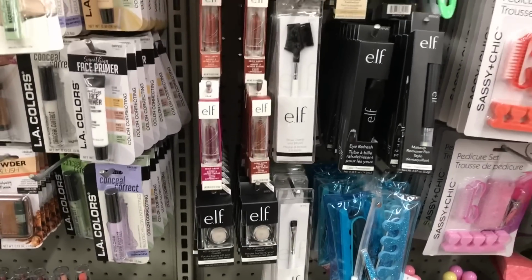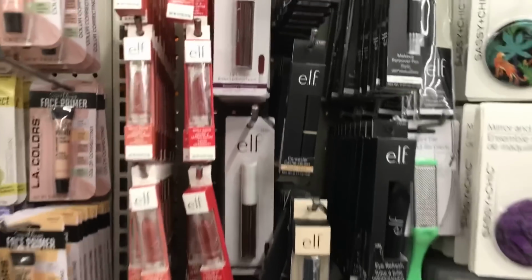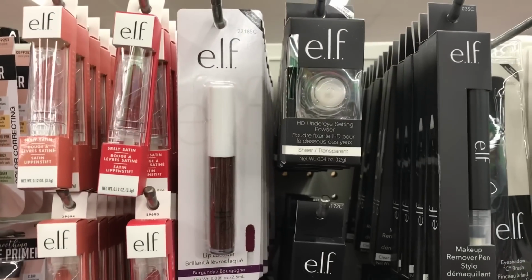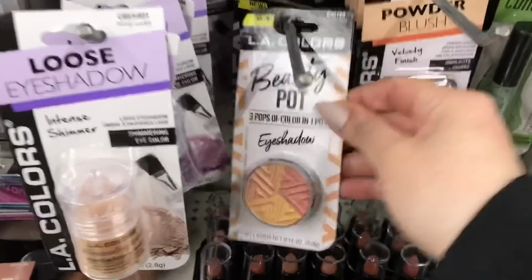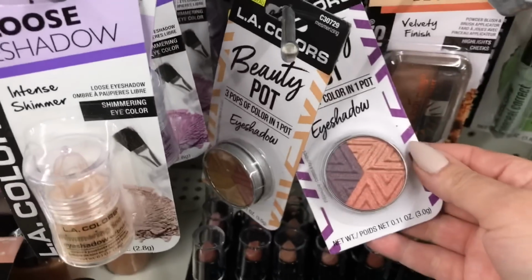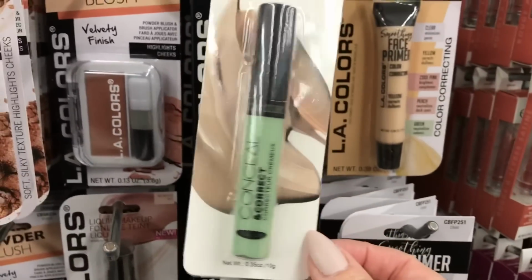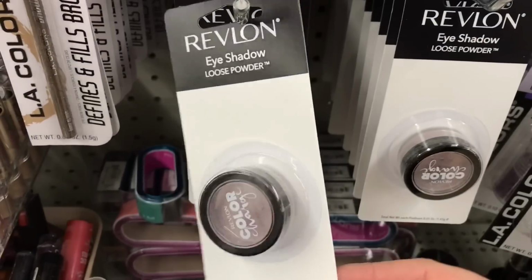They have pretty much things that I've shared with you in the last few weeks. The e.l.f. product, I don't really see anything new here. And then, well, these are newer beauty pots. The eyeshadow palettes. And then they have the color correcting, I guess, toners and things like that. Oh, this is new. Eyeshadow by Revlon.